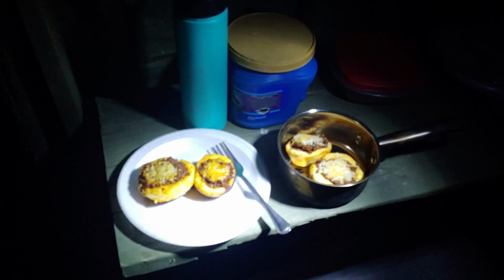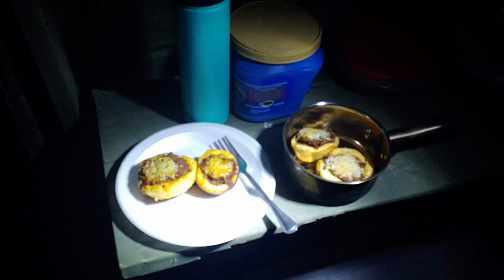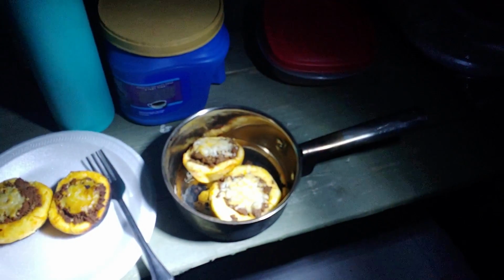Alright guys, so about 15 minutes and they warmed right up. So we'll get the next batch in and heat them there on the fire. Just keep it off to the side, and about 15 minutes they're warm.